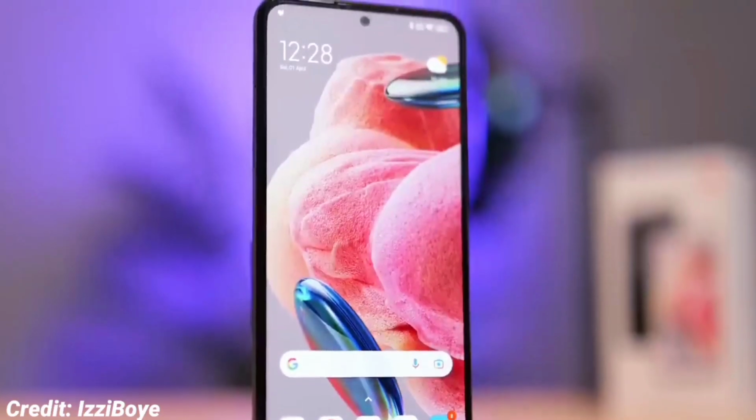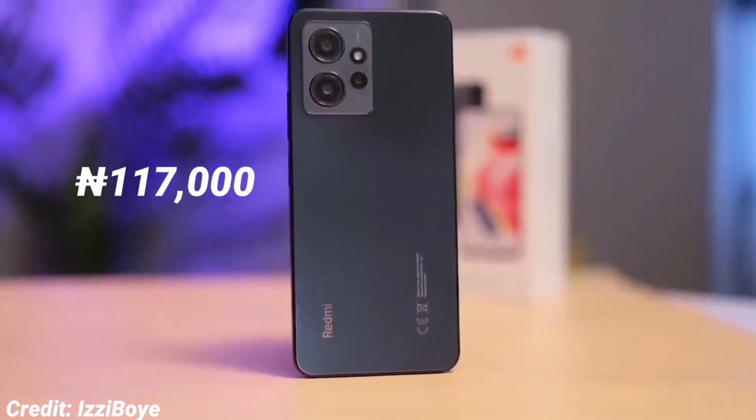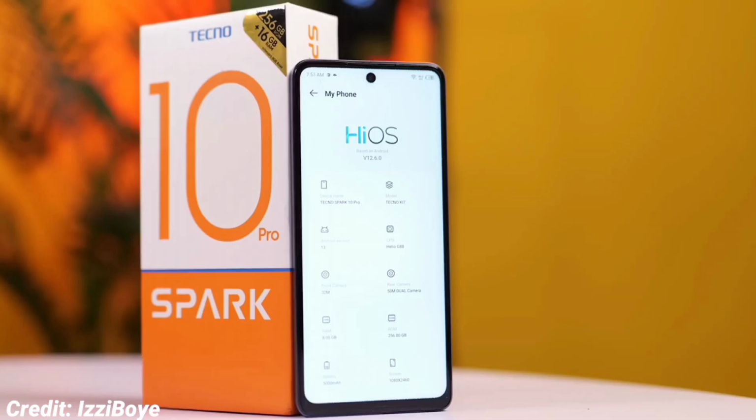Both of these smartphones are in the same price segment, with the Redmi Note 12 priced around 117,000 naira and the Tecno Spark 10 Pro priced around 105,000 naira. Both are pretty nice and are among the best budget mid-range smartphones you can get in the market right now. They have some similarities in most of their key specs, and also differences, which we are going to set out in this video.